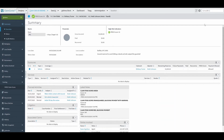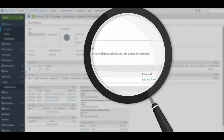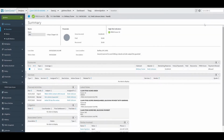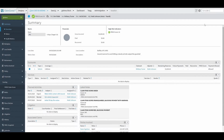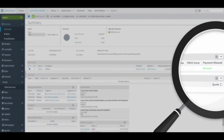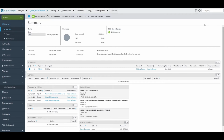within their existing workflows. In this example claim, the insured, Brittany, swerved to avoid hitting an animal and then sideswiped a guardrail. Based on information available through the claim, as well as numerous real-time third-party data checks, FRISS returned a low score of 30. This indicates the claim carries almost no fraud risk, and the insurance carrier may elect to fast-track payment through a low-touch or touchless process. Based upon this prediction, the customer benefits from frictionless service and quick payment when appropriate.